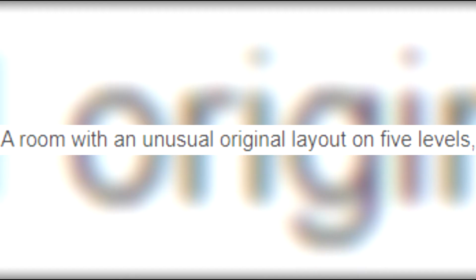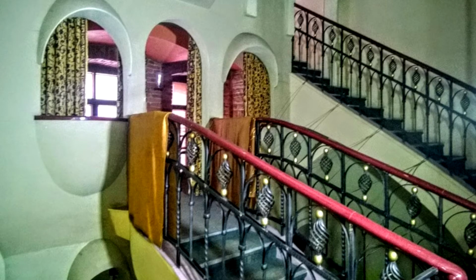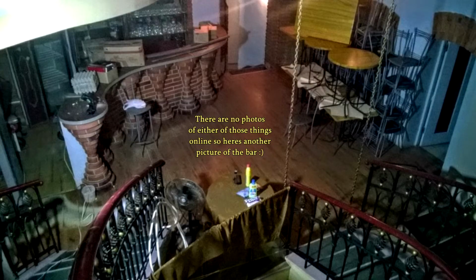One website actually lists the building to have an unusual original layout on 5 levels. These floors consist of 2 large dining rooms, 2 small dance halls, a bar, a kitchen, a washing room, many utility rooms, 2 wardrobes in the basement, and 3 bathrooms. Along with that, there's also reinforced concrete stairs and ceilings, a gas supply, and a central water supply.